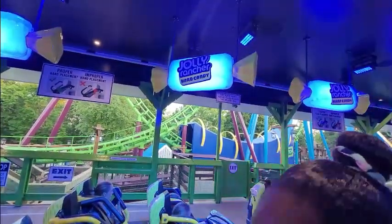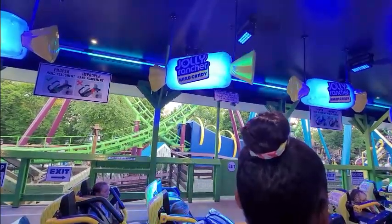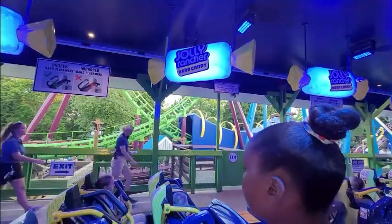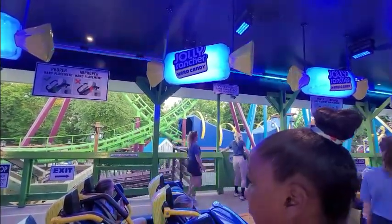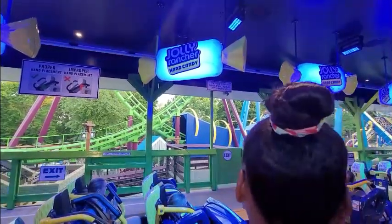So right now, the flavor they're gonna experience going on this ride is the blue raspberry. They have blue raspberry, cherry, green apple, and grape. Four different ones. Angel is upset because she wanted the blue raspberry. But you know, you get what you get, you know what I'm saying?